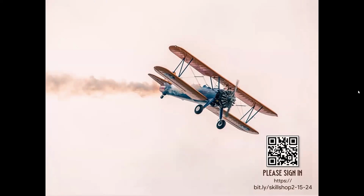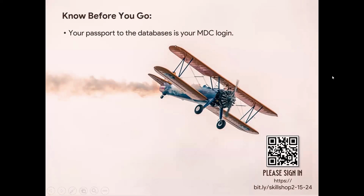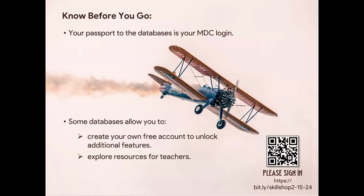Most of the databases require a login, but that's no problem for you because the login is simply your Miami-Dade username and password, which you use for everything else, so you're used to that. I also want to mention that some of the databases allow you to create your own individual account for yourself within the database. You don't have to do that, once you're in, you're in. But if a database does give you the opportunity to create your own account, you can unlock additional features like the ability to save things in folders or annotate things or set up alerts. It just depends on what the database offers. So be on the lookout for that if you decide to explore some of these databases on your own.